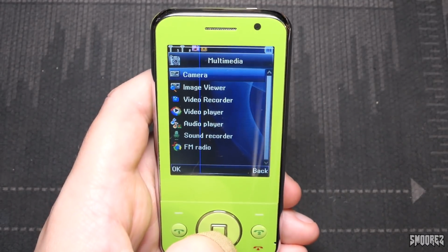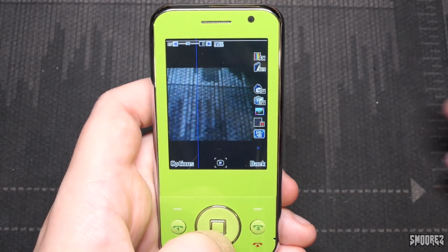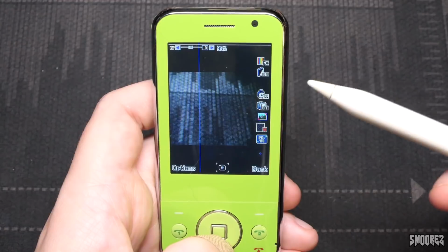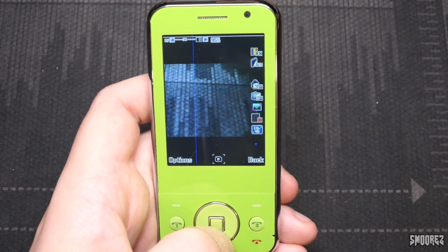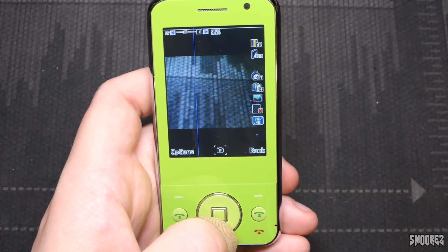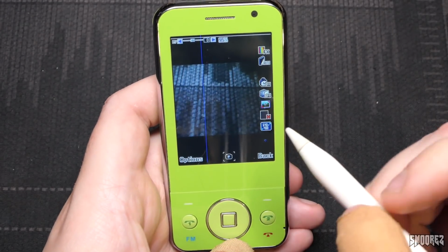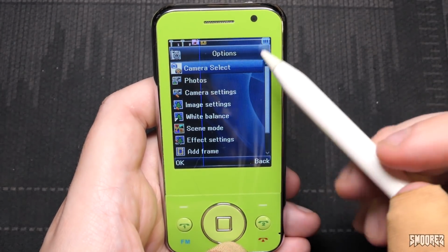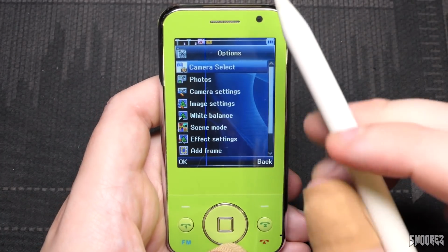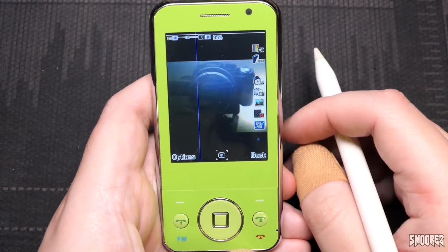Alright, well let's jump into multimedia then and go straight to camera, which looks straight off the iPhones and all those other phones that I've taken a look at before. All the usual options to the side. The photos and videos that were taken with this are in 640 by 480 and the videos are in 176 by 144, I believe. Yeah, you do have the normal options within here. You can change the camera settings, and this is the only phone in this whole video that has a front camera, which you can select. And there you go, front camera.